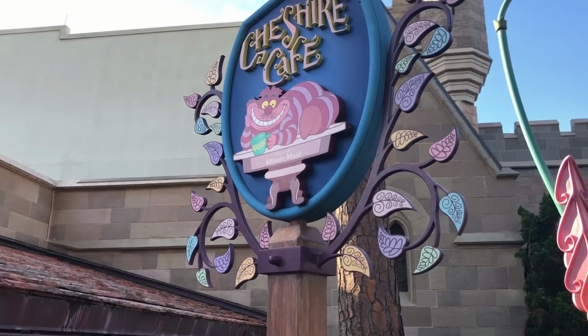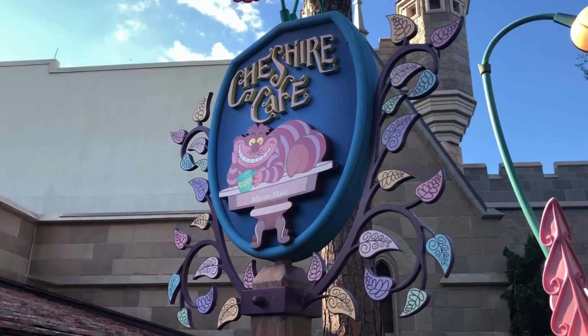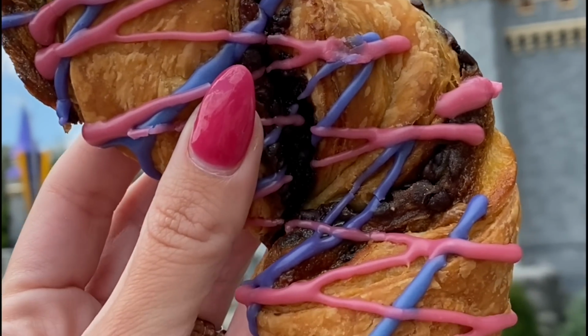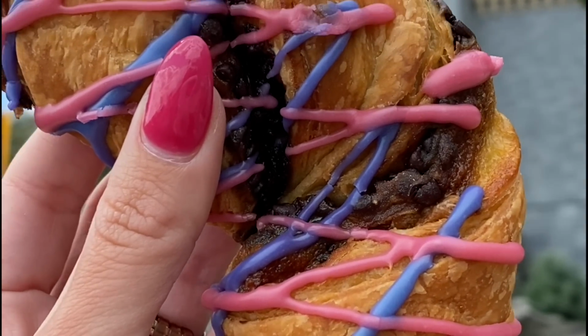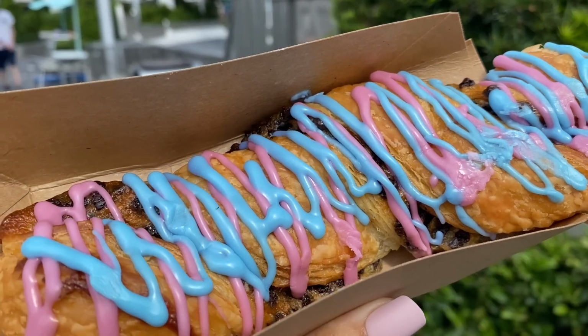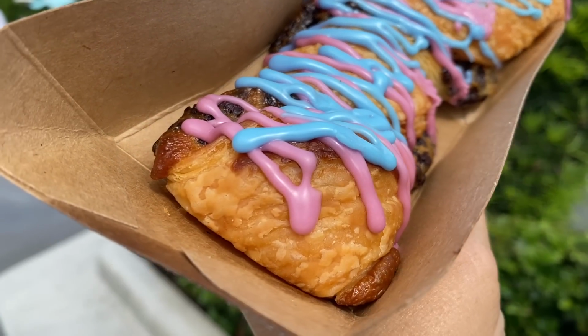So I get if you don't want to spend $6 on this one, but it is really, really good. It does tend to come in clutch, like I said, for me. And usually I wouldn't be drawn to just a plain old pastry, but for some reason, this is better than the sum of its parts. I really like it. So at least try it once and let me know what you think.